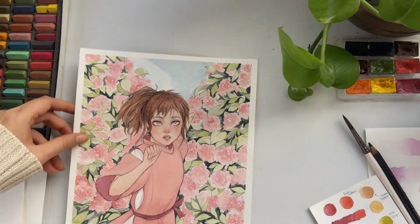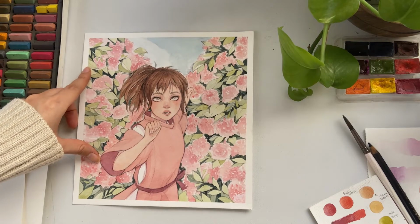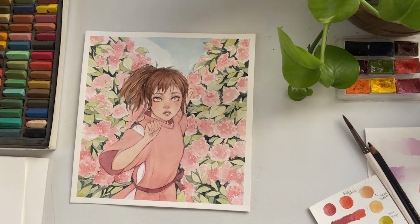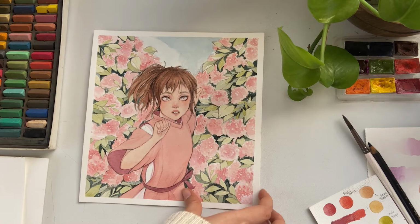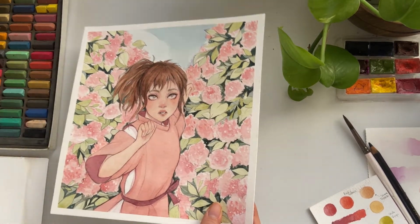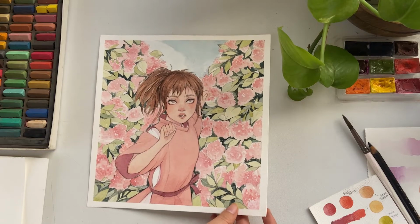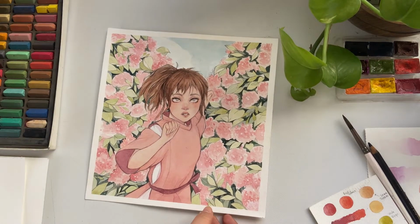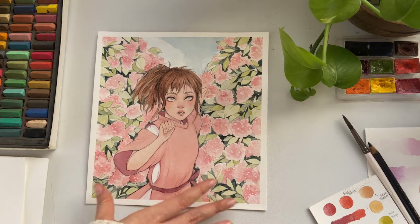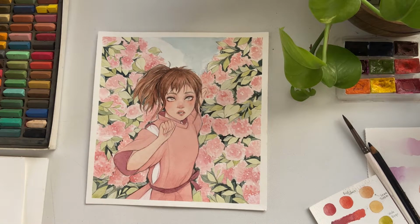Continuing with the Ghibli redraw, this is also part of a Ghibli redraw. This is from my favorite film in the entire world, Spirited Away, or as we call it in Spanish, El Viaje de Chihiro. This is really cute. I love this scene and I really wanted to redraw it. I love it because it just feels like a dream.